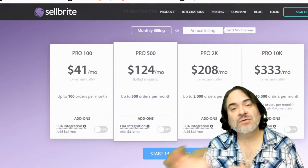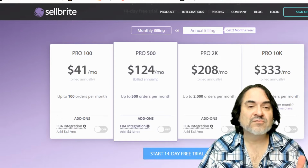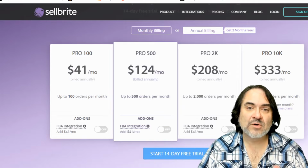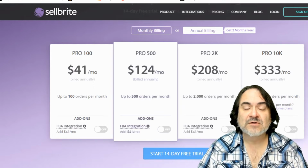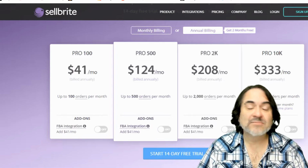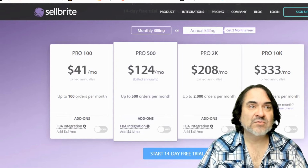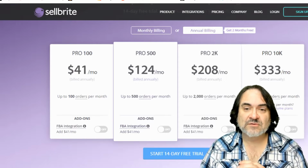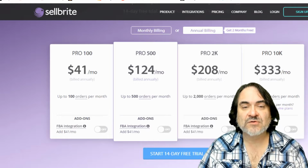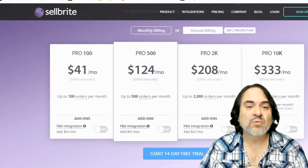$124 to list everything across all your sites and to increase sales 300-400% possibly from what I've seen. It seems like it will be worth it. We're going to give it a shot. It's some money, not a whole bunch when you look at it this way, but when you think of labor, it's going to cut my labor costs down by hundreds if it does what it says it's going to do. Plus, for that same amount, I can actually get all of my listings on all the other platforms as well.